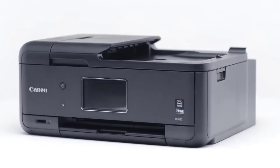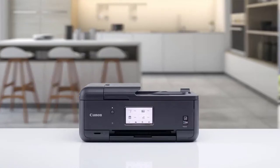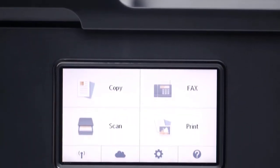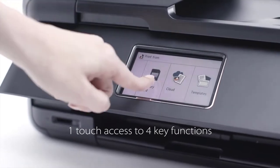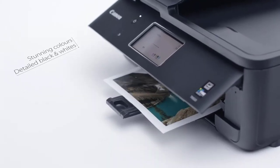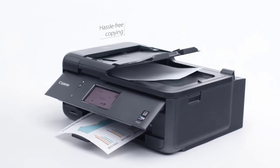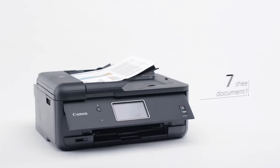Featuring a sleek and unbelievably compact design that is perfect for small home offices that don't have a lot of space. In fact, the Pixma TR printer is so compact, it fits in any room. One feature that's not small is the extra-large LCD touchscreen. It gives you one-touch access to four key functions. Print stunning colors and detailed black and white documents. Copy your black and white and color documents hassle-free. Scan and fax multiple pages quickly and easily with the 20-sheet auto document feeder.